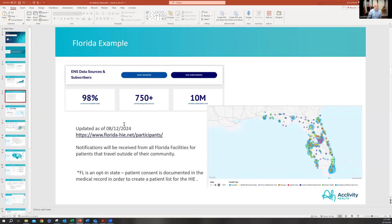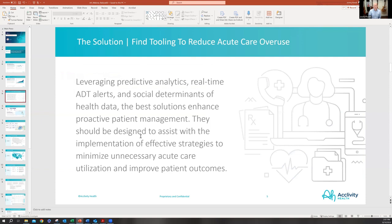So the solution to this problem isn't just knowing that this is a problem. If we're transparent about the real value of what solutions for emergency department utilization are that can have a real impact clinically and financially, there has to be this real-time nature to it. There also has to be predictive analytics. So real-time nature means that within a handful of seconds, you can know that an event is happening.